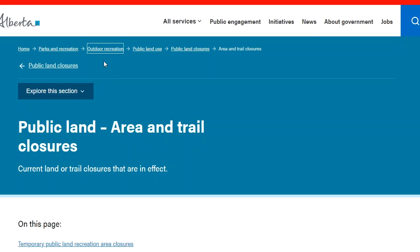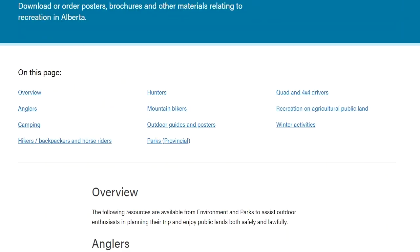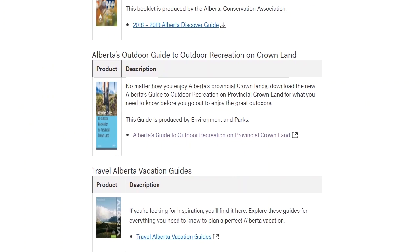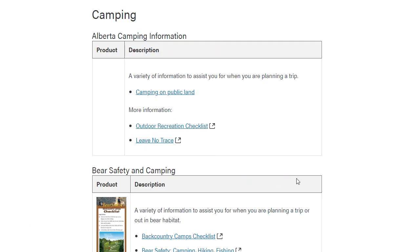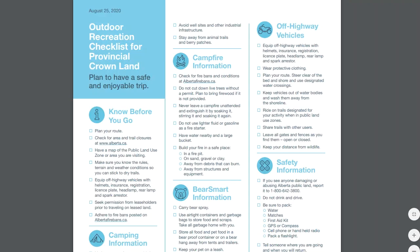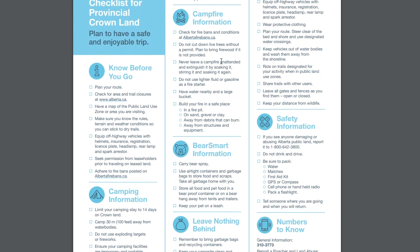Now on the alberta.ca website here, there's all sorts of outdoor recreation resources. So here we see the link to the guide. And there's also links to the parks and protected areas web pages in case you're heading out into a park or protected area. There's lots of information here about camping on public land as well. And this outdoor recreation checklist is a really handy resource to have. I like to print it off and have it with all of my camping gear so it's ready to go when I'm packing up. Now there's information about campfires and a link to that Alberta Fire Ban's website.